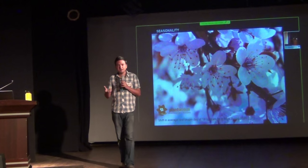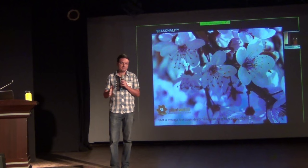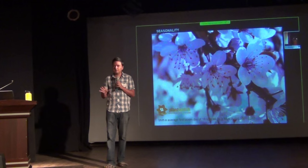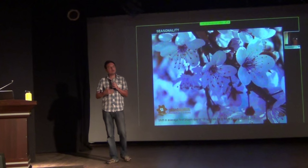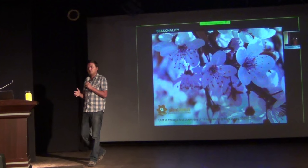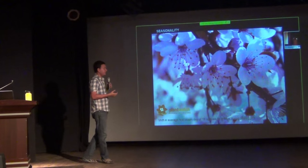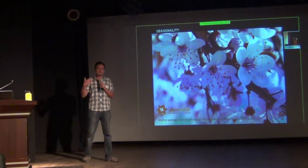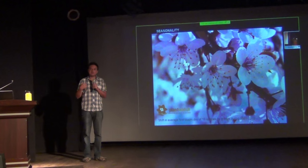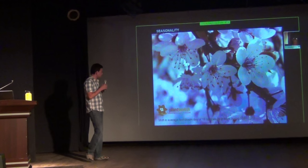The flowering of cherry trees has been noted since about the 8th century in Japan. There's one shrine in Japan where, I believe from the 8th century, there is a pretty much unbroken record about the first flowering of the cherry tree, because it's such an important cultural event. And for people in temperate regions, of course, the first sign of spring, which means the first leaves or the first flowers emerging, is very important.